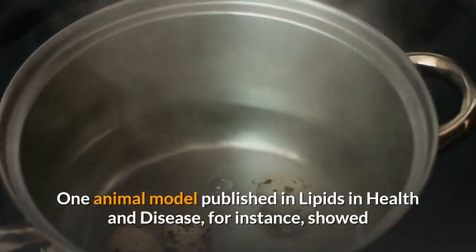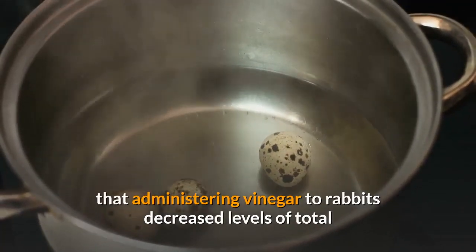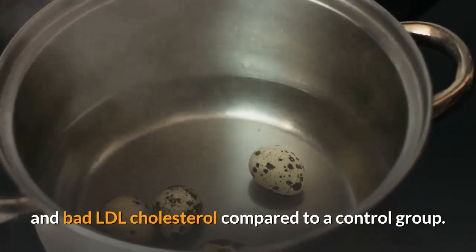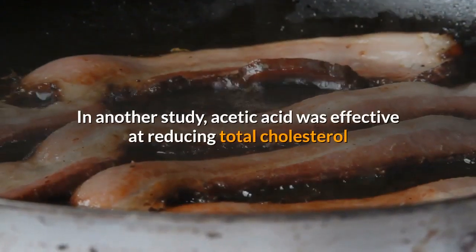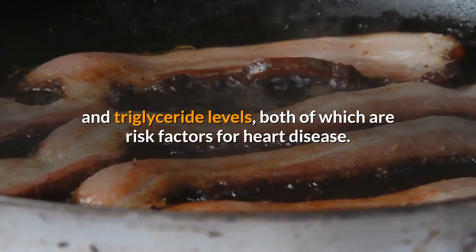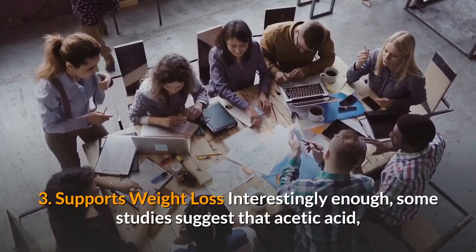One animal model published in Lipids in Health and Disease, for instance, showed that administering vinegar to rabbits decreased levels of total and bad LDL cholesterol compared to a control group. In another study, acetic acid was effective at reducing total cholesterol and triglyceride levels, both of which are risk factors for heart disease.